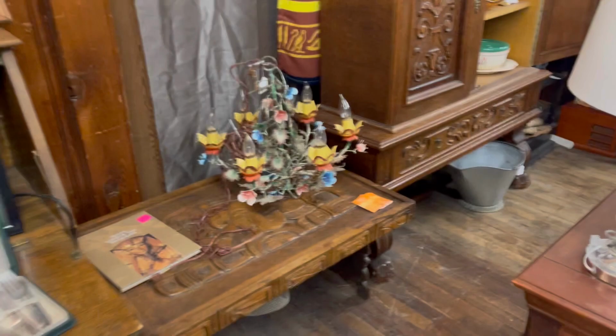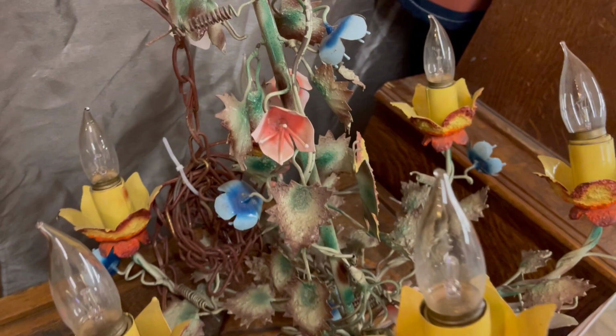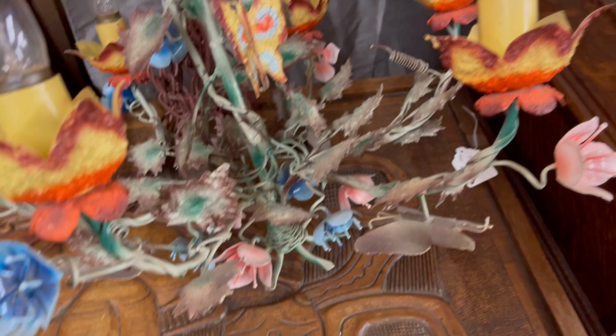I was drawn in here also by the chandelier, and it is absolutely spectacular. Italian flower lamp, look at this. Oh my gosh, it's so cool. And I love that it takes the flame style bulbs, and it even has like a little butterfly on it at the top. Yeah, this is really cool. I don't have a place for anything like this, but if I did, oh my gosh, I just love it.